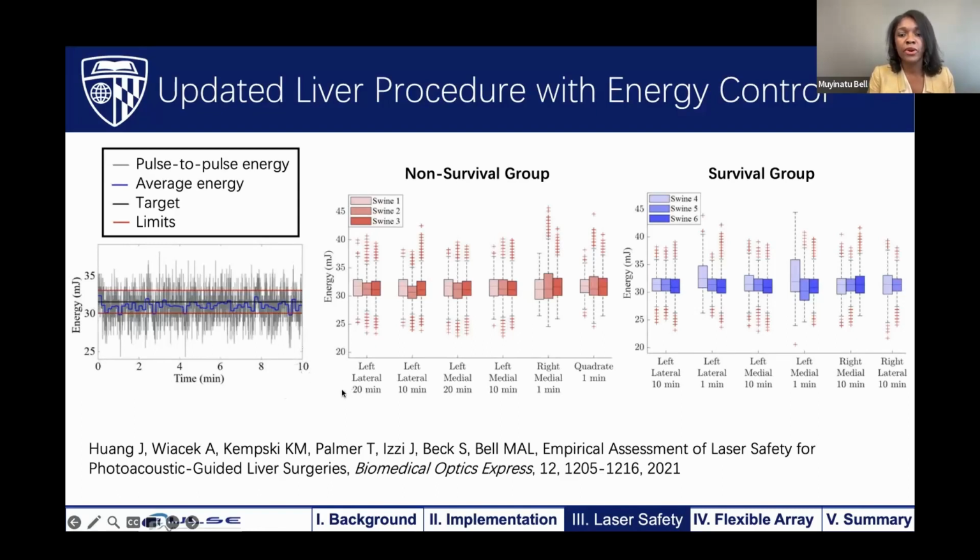And we did this for multiple time durations, 20 minutes, 10 minutes, and 1 minute. And we did this for two groups of swine. One was a non-survival group where we immediately, just as in the first experiment, sacrificed the swine and determined what type of damage, if any, occurred to the liver tissue. And the second group was allowed to live for 6 weeks before sacrifice. And again, we determined what type of damage.